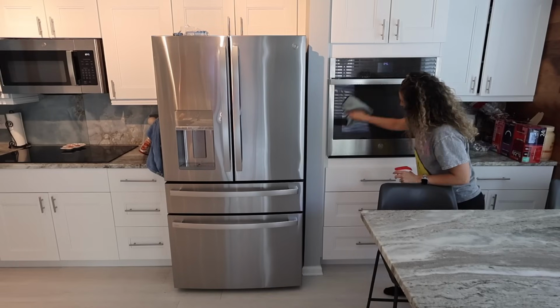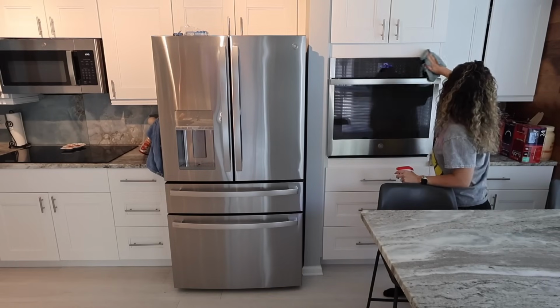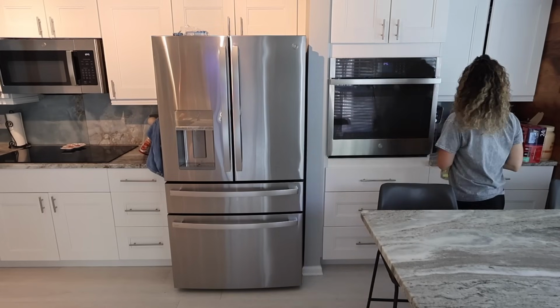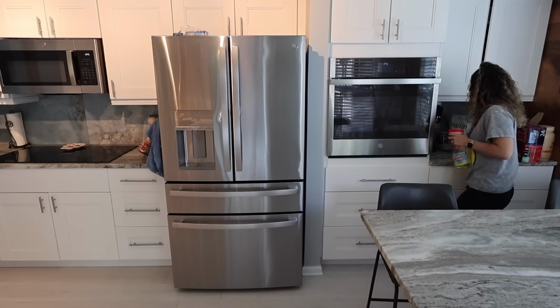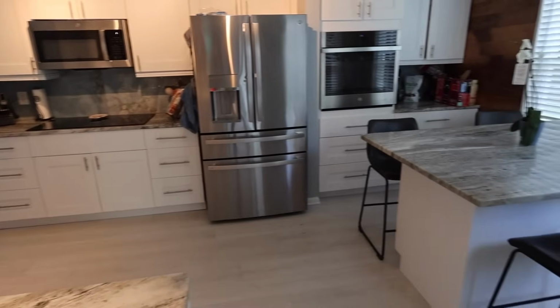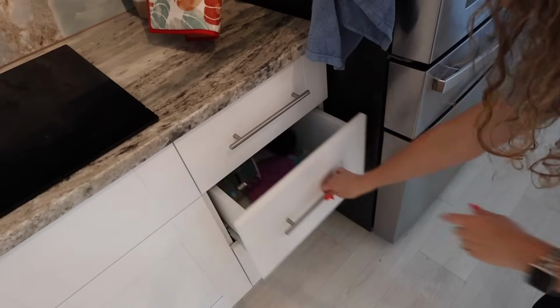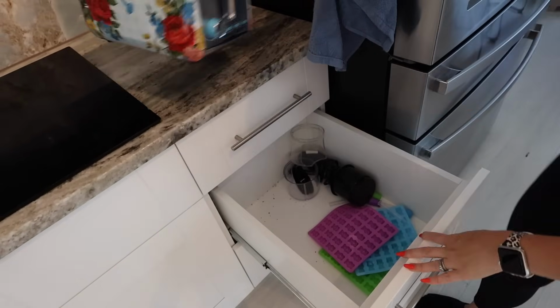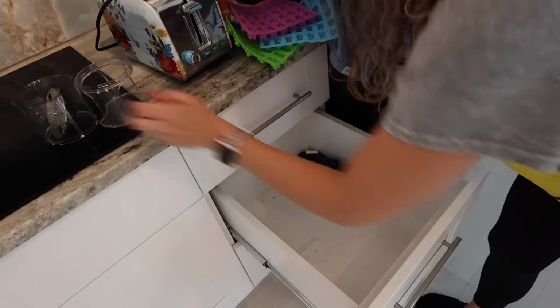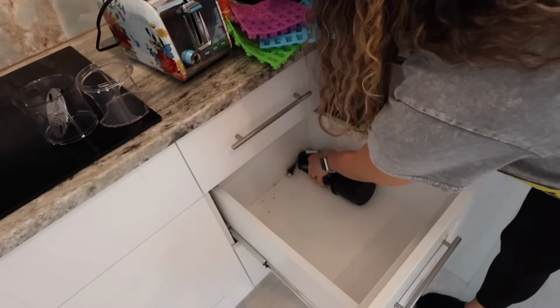The stainless steel is looking nice and shiny and clean thanks to my yellow Windex, but of course, like always, I finished cleaning the kitchen and then I realized, crap, I forgot what I wanted to do. Whenever I picked up the toaster earlier, I realized that the drawer was full of crumbs, so I really wanted to pull everything out and vacuum out this drawer. So before I can call it done in the kitchen, I need to clean this drawer out.